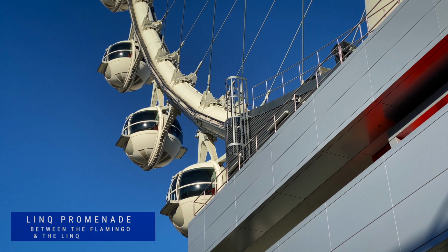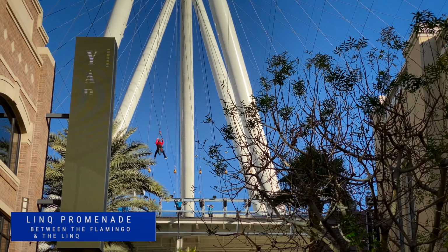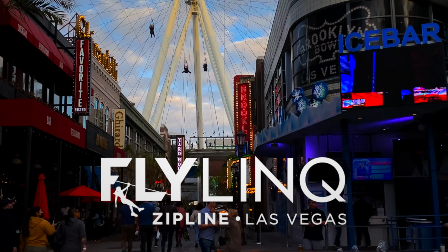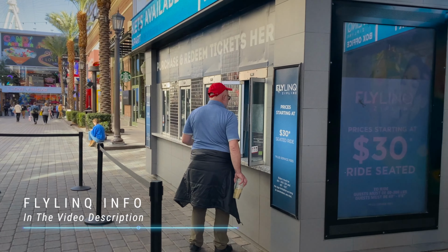Today, I am at the only zip line on the Las Vegas Strip. This is Fly LINQ. Now you can go ahead and purchase your ticket at the kiosk. For today, it's $30, and then there's a $3.50 handling fee. So it's $33.50. But because I'm a Vegas local, I'm gonna see if I can get a discount at the ticket booth.